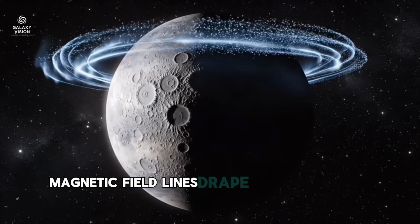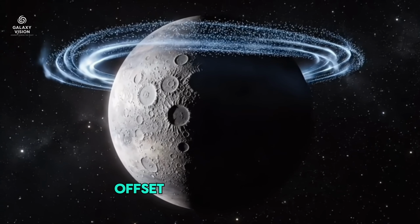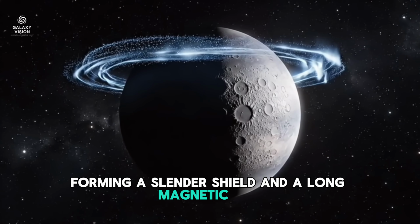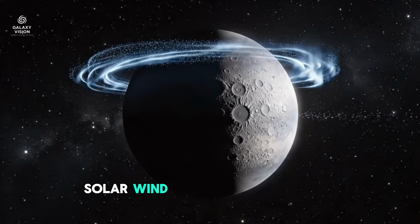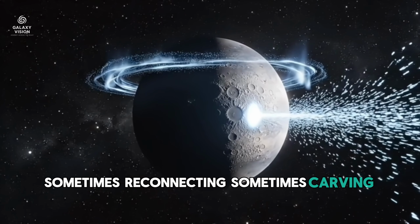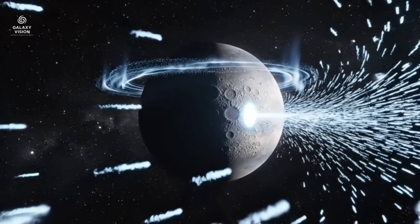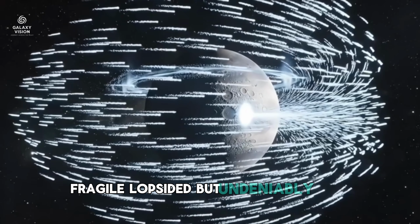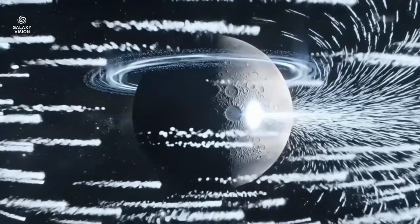Magnetic field lines drape weakly around Mercury, offset toward the north, forming a slender shield and a long magnetotail. Solar wind particles stream past, sometimes reconnecting, sometimes carving curtains of charged gas. It's a magnetosphere on a diet: fragile, lopsided, but undeniably alive.